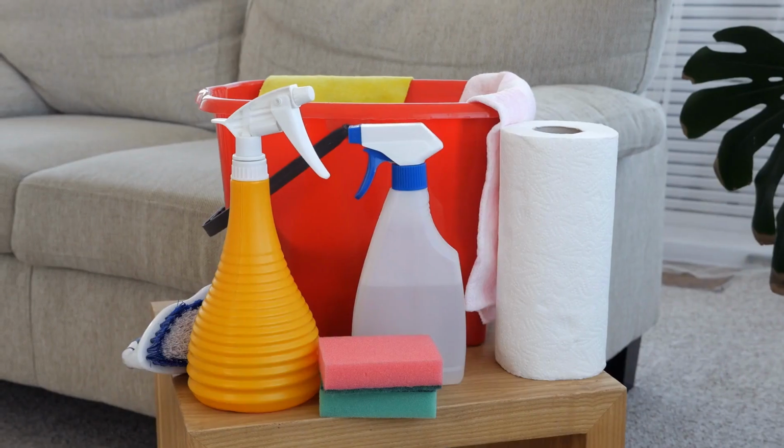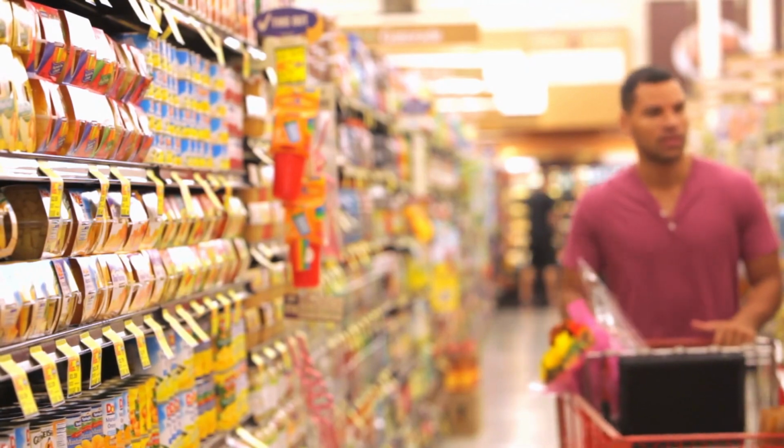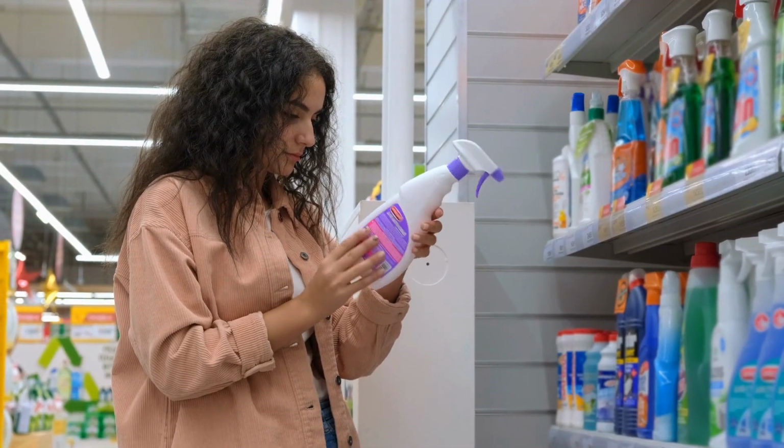We'll show you how to make your own cleaning solutions with common household items, and we'll also share some tips on buying and using cleaning products more efficiently.